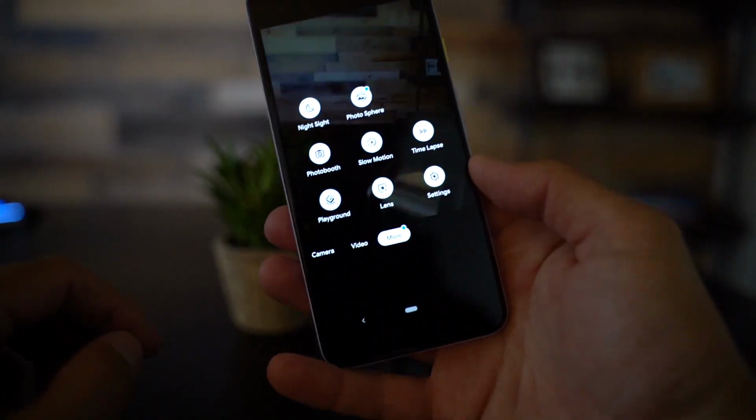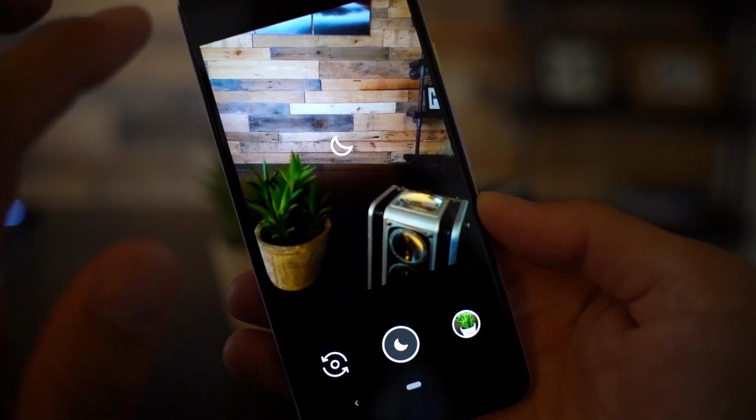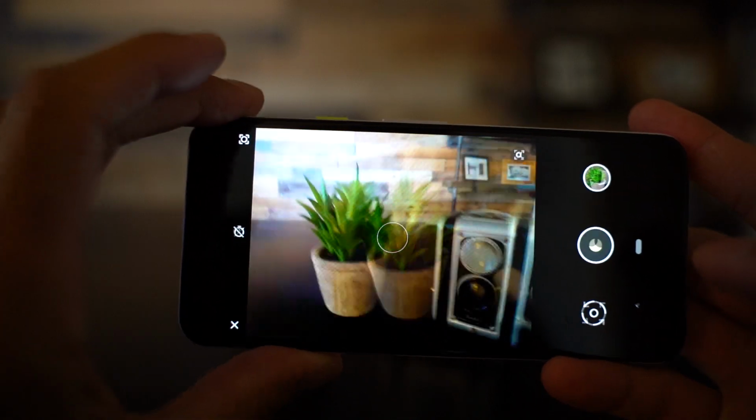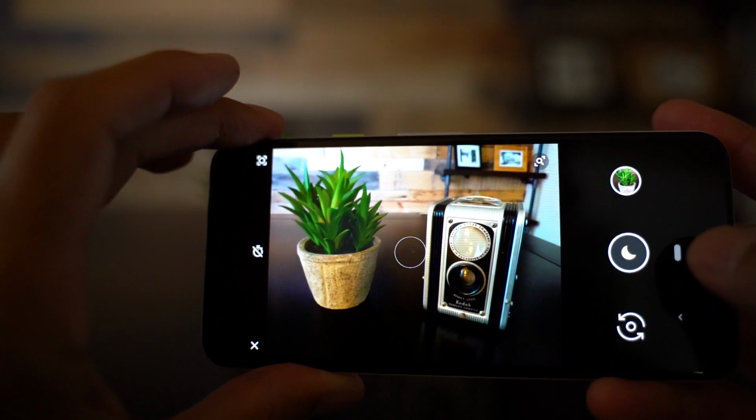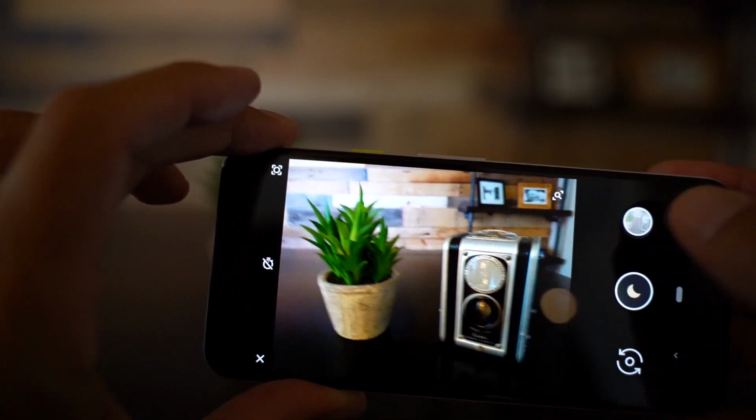One thing to note, I also tried out the night shift mode that you can get on the Google Pixel 3a. I wasn't overly impressed with it. What it really seems to be doing is using the electronic image stabilization to create a long exposure shot and basically crop in on it. And what it's trying to do is really heighten the whites and the brighter colors of whatever subject you're shooting and leaving the shadows alone.